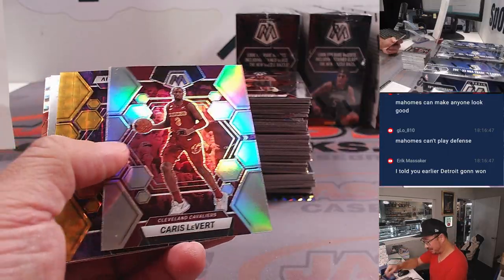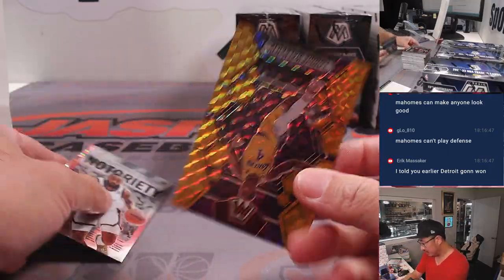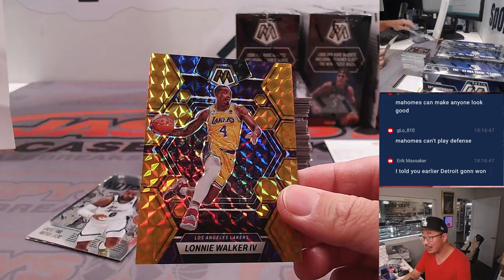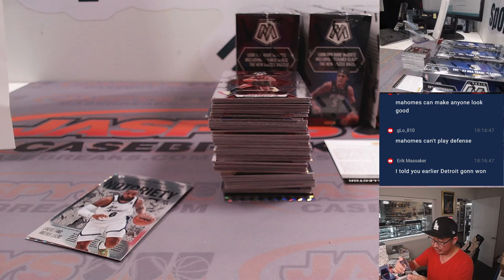See you. Have a good one, man. See you tomorrow. There's a redemption. Any guesses on that redemption for bragging rights? 4 out of 10, Lonnie Walker. Number match. Jersey number. Nice. Lakers. Matt with my Lakers.